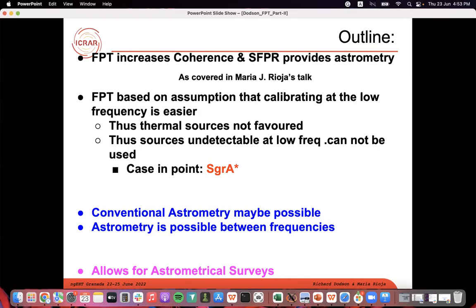Astrometry between the frequencies, I think, is a no-brainer. I'm absolutely confident it's going to work at 300 gigahertz. It's only tripling the KVN demonstration, and that worked perfectly. So with the increased coherence and the astrometry, you can do astrometric surveys, and there are some interesting things to say there.